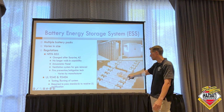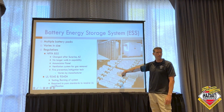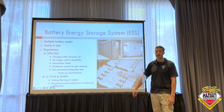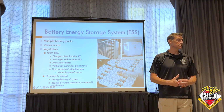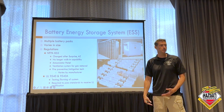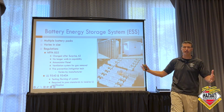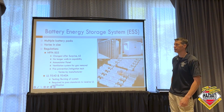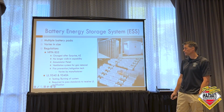So what you're seeing here is a purposeful burn on top of the box. It's not the batteries that are creating this massive fire. It's the box itself, by design, burning off all the toxic and flammable gases. That's one of the safety mechanisms on Tesla. This is specifically a Tesla Megapack. Other companies have a bunch of other techniques that they use, but they've invested heavily in meeting the 855 and UL 9540.